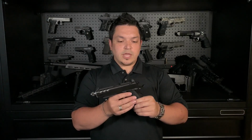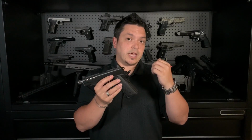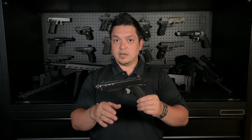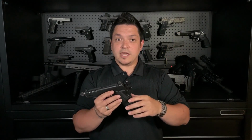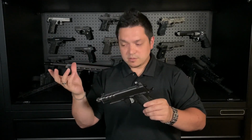So with that being said, had I reviewed one of these prior to owning that, I probably would have bought two of these, okay? And I'm not saying that Nighthawk is not a fantastic gun. It absolutely is. And I got the most badass one, in my opinion, I could get. But I really do love this gun that much to boldly say what I just did, okay?